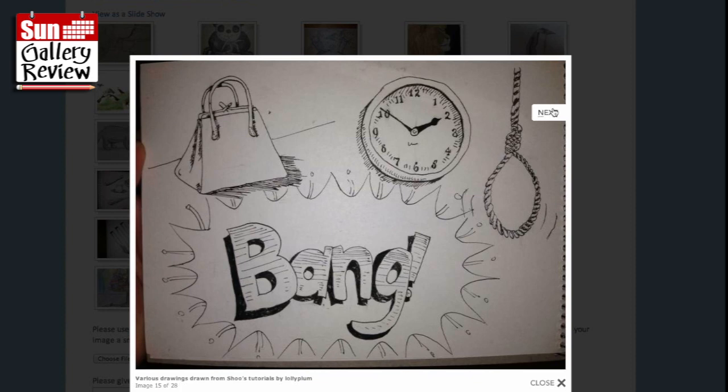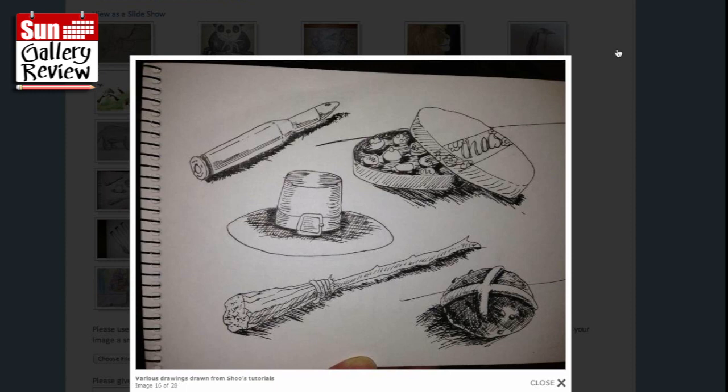Various drawings from Shoes Tutorial by Lolly Plum. Yeah, handbags. And yes, I actually removed that one. That was on Draw Stuff Real Easy. I did that with the Hangman's Noose, and some people were slightly offended, and apparently it's not something you do in various places. So I've removed that one too, so I don't cause any more offence. And one or two people questioned the bullet as well, but I'd rather have boys drawing bullets than shooting them. Does that make sense?